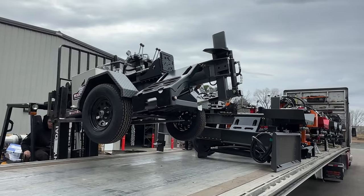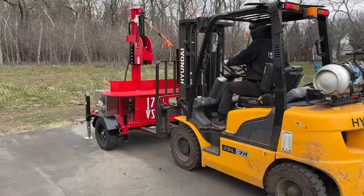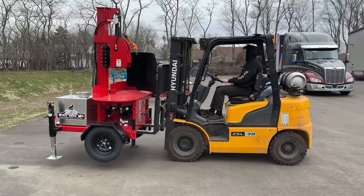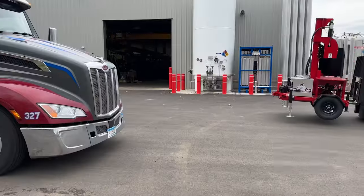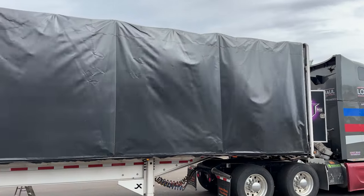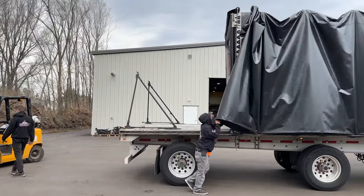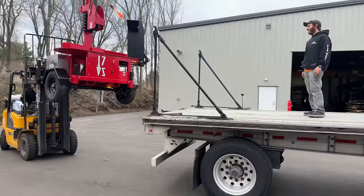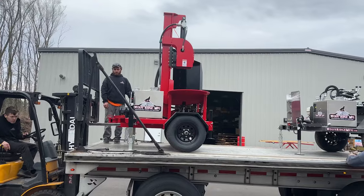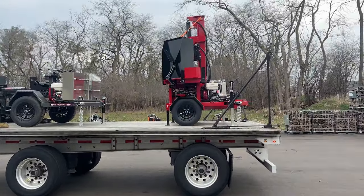Got a 35 high output coming in here now. Last machine, last but not least, a 17 VS. There's the last splitter going on, the 17 VS. There's a pallet of spare parts that's gonna go on yet here in between. And then this is heading down the road.